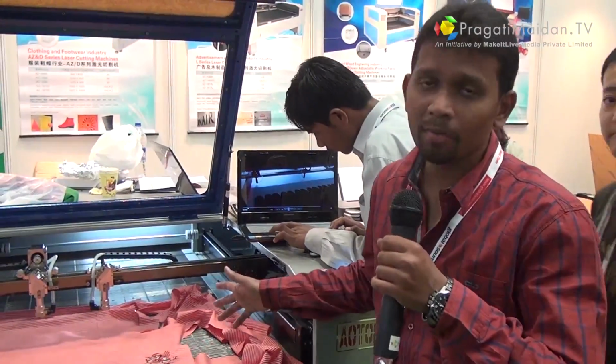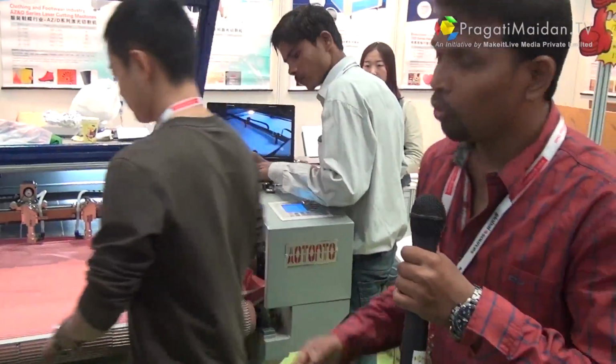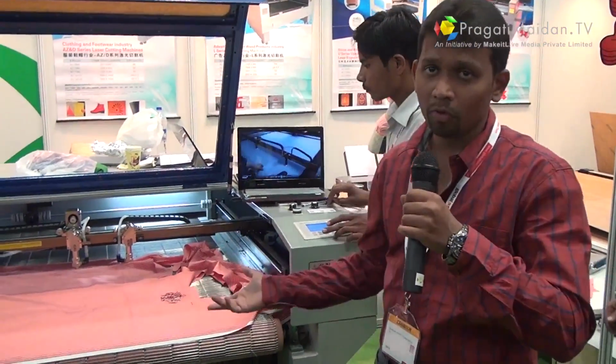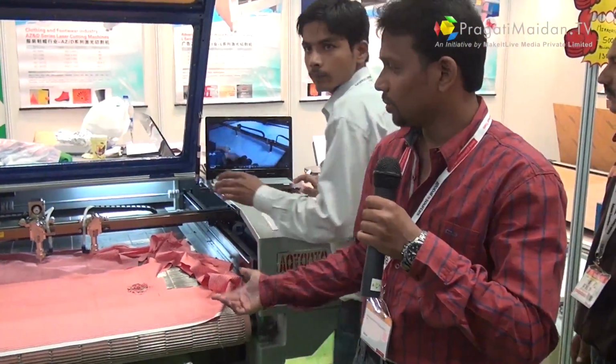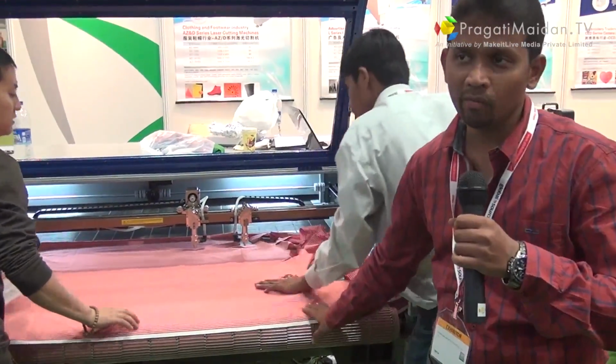This is especially manufactured for the fabric industries, who have a high production rate and need a very high quality of output. We can use a CO2 laser machine. This has automatic auto-rotating wheels over it, and is auto-feeding.